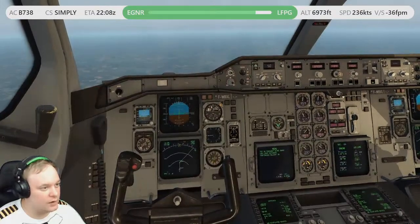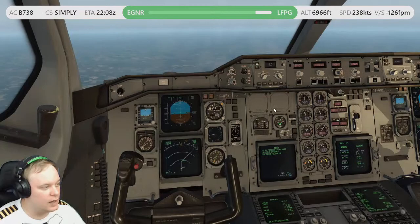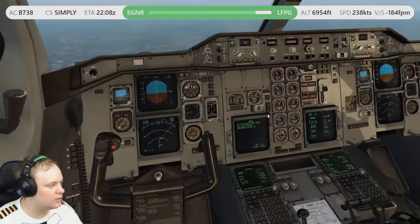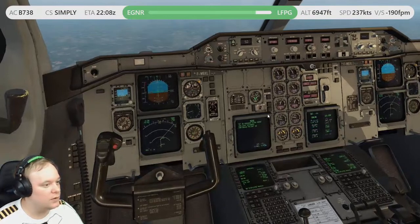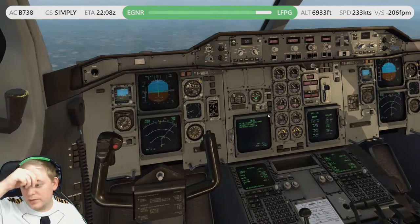I'm going to bring our engines down a little bit here now as well. 210. Wonder how far down the first notch of flaps can go. Okay, yeah, so we can flaps one it. Nice.